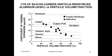In this chart, we look at the coefficient of expansion of a family of materials made by introducing silicon carbide particles into aluminum alloys. This material is typically called AlSiC, Al for aluminum, SiC for silicon carbide. And here we look at the coefficient of expansion of AlSiC as a function of particle volume fractions. And we see that as we increase the particle volume fraction on the horizontal axis, we get a reduction in the CTE of AlSiC. Initial material was made by powder metallurgy. We now have a number of infiltration processes that allow higher particle volume fractions and CTEs, coefficients of thermal expansion, that match aluminum oxide and get very close to that of silicon.